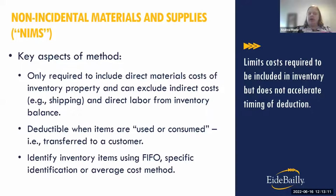Unfortunately, under this method, as clarified by the IRS, both in the prior proposed regs and the final regs, they do not believe that items are used or consumed until they're transferred to a customer. So as the method is articulated, the deduction occurs, so it runs through cost of sales, when they are used or consumed, which is when they are transferred to a customer. So we really don't see much of a benefit here in terms of timing the inventory deduction. The only benefit here really is the ability to limit the total costs that get capitalized to your inventory balance on your balance sheet.